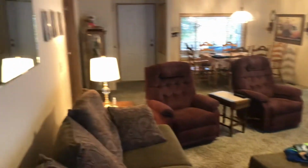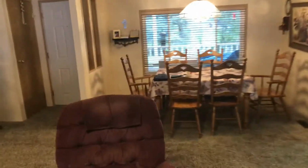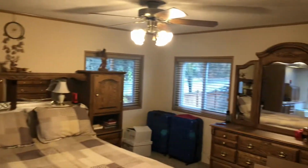Coming in here, just to look around and let you see, you can see that this truly is a very good sized unit. Gonna come around here to the master bedroom. As we come back to the master, you can see that it's got the French doors going into the bathroom area, but just to give you a pan around look in here, ceiling fans in here as well, full-size bed.